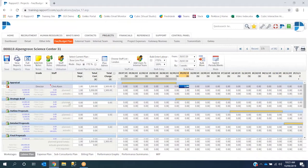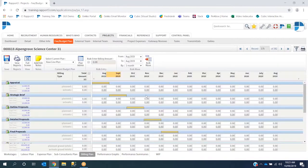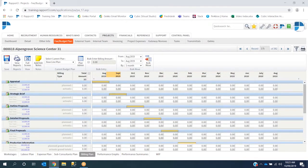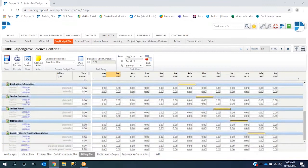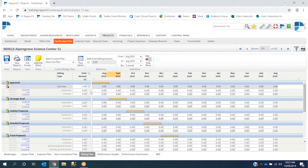What I'm going to do now is go to our billing plan. And I'm going to suggest when the work stages are going to be billed. Again, we've got all of our work stages down the left-hand side here, scrolling down from top to bottom. And we've got our work stage durations as these yellow lines. It can be clicked on and change the work stage duration. We've got our stage fee of 10,000 for each of the work stages. I'm just going to assign 10,000 billing to our appraisal work stage.